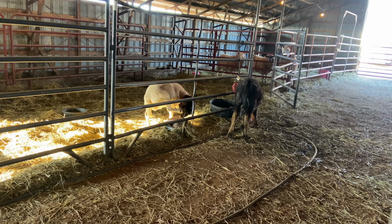Okay, now we have three. And we do have some pipping. That is what pipping is called. It's when they start pecking holes in the shells to make their way out of the shell. So that's a prime example of what pipping looks like. We have three little babies out and about, roaming around inside the incubator.